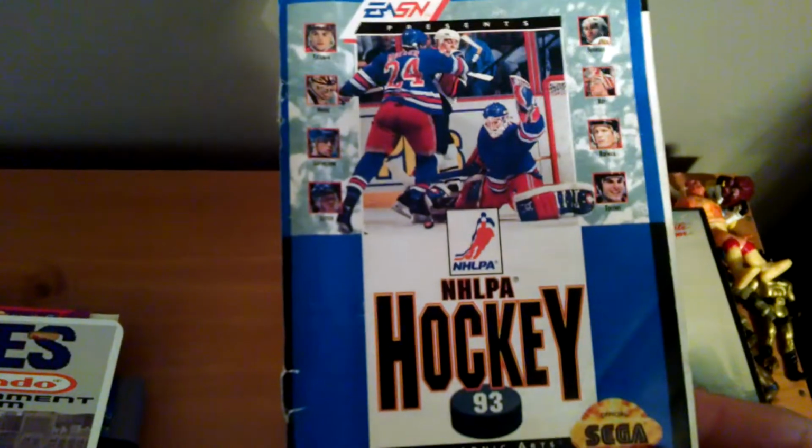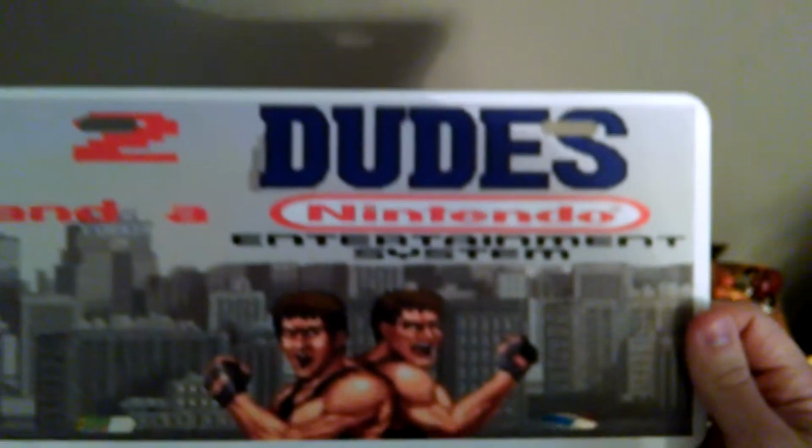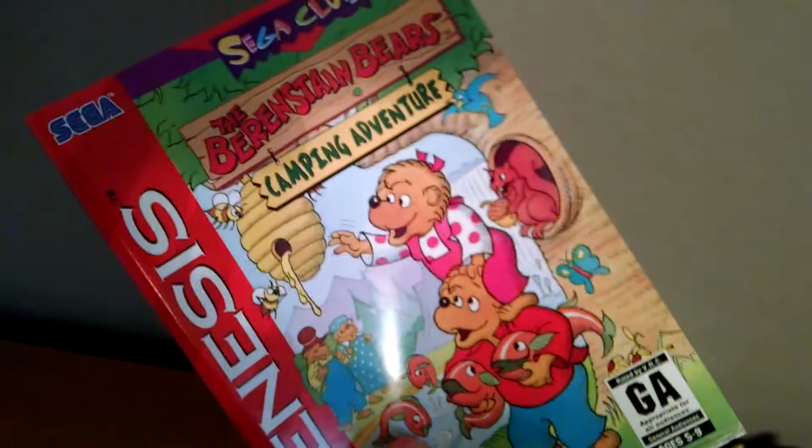Super Mario manual. Manual for NHLPA Hockey 93. A Two Dudes and a Nintendo Entertainment System license plate. This is before we changed to NES. Oops. The cover, just the cover, to the Berenstain Bears Camping Adventure.